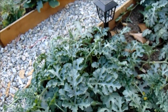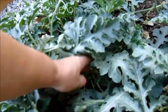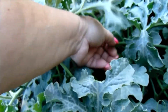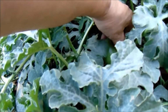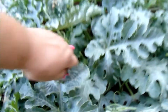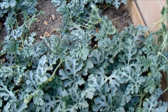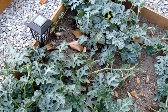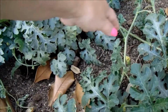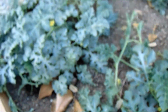Here's my pride and joy. Where are you hiding? Here it is. I don't want to mess it up, but... Yay! Watermelon. Watermelons, just like zucchinis and pumpkins, there's tons more boy flowers than there are girls. Like here's another one. I fertilized it, but I don't know if I got to it in time. I hope so. Or pollinated, I should say.